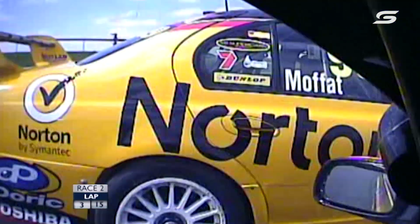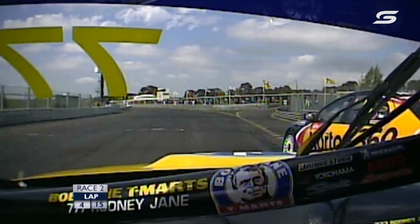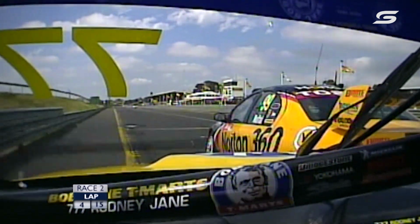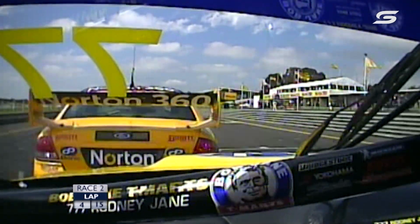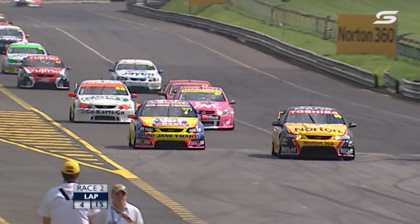So 40 years ago, it was Alan and Bob. Today, it's James and Rodney. Yeah, they probably were doing it on the same corners as these boys were bumping mirrors now. So great move by Moff around the outside there. That's a move you can do, but it's a little bit tricky. Contact down the straight. Jeez, that's a bit sketchy.